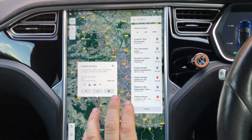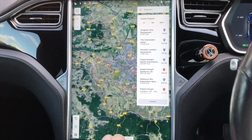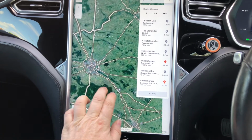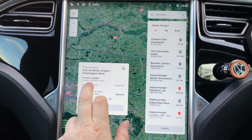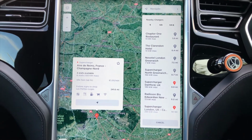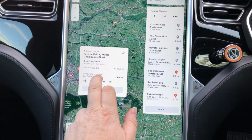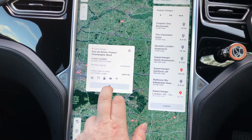You really do not have any concerns or any worries wherever you're going to go with these cars. And I've travelled all around Europe. There's a SuperCharger there. It's got the big flash. There we go. 4 stalls available. 6 stalls, 150 kilowatt. That one. And there are signs to a shop. So there's all that information.